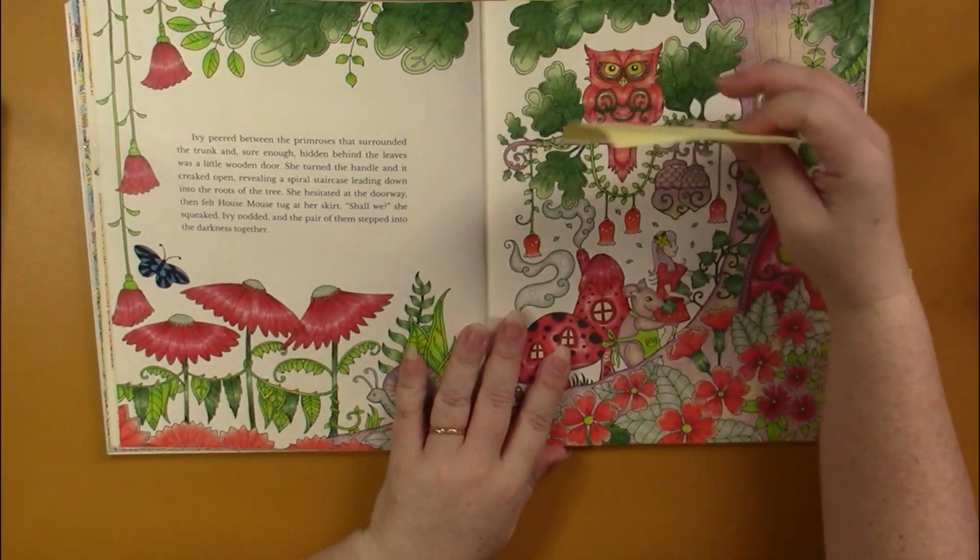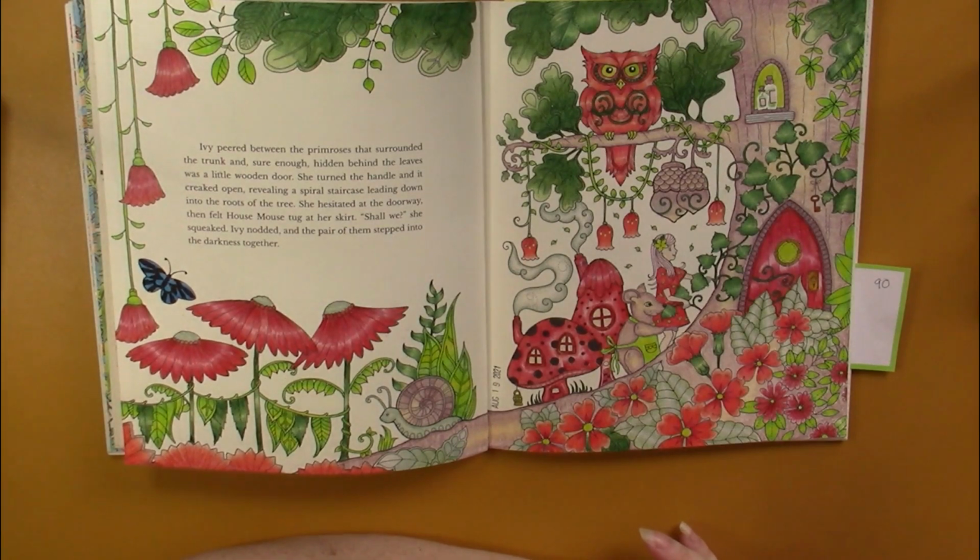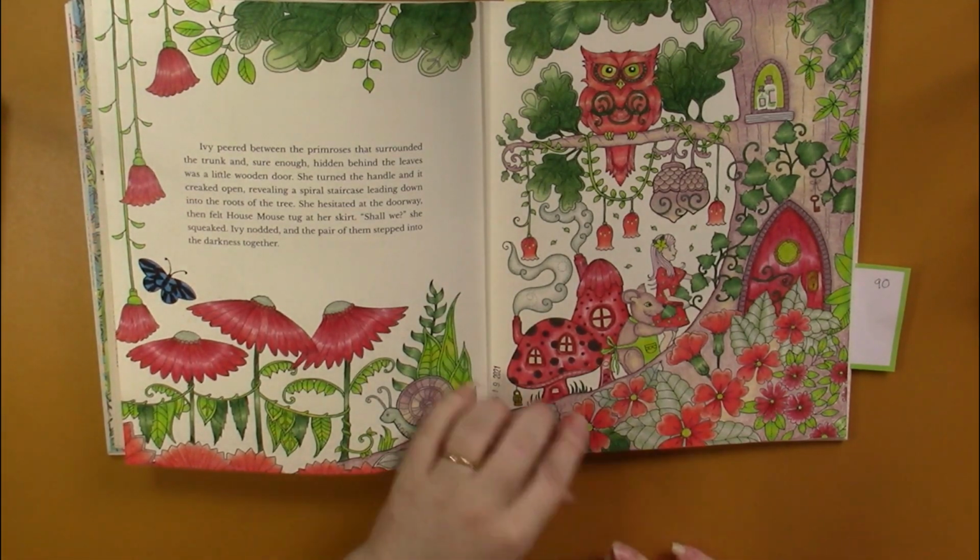So I did these 2 pages in Prisma. I don't know why, because I don't like using them on this paper, but they worked. They turned out nice. So yeah, quite happy with that.